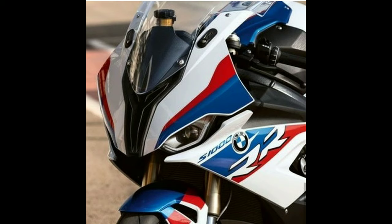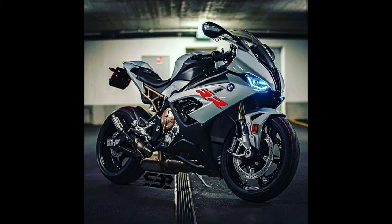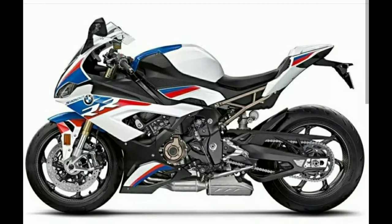The BMW S1000RR is a race-oriented sports bike initially made by BMW Motorrad to compete in the 2009 Superbike World Championship, that is now in commercial production. It was introduced in April 2008 and is powered by a 999cc inline 4-cylinder engine, redlined at 14,200 rpm.